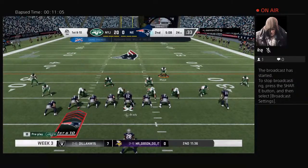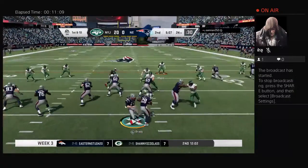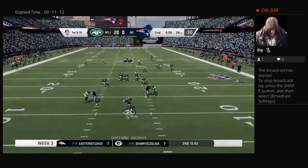And we don't want to call this desperation time, especially in the second quarter, but you're down. You don't want to. No, but let me finish. Okay, my bad. You're down 3 scores already.